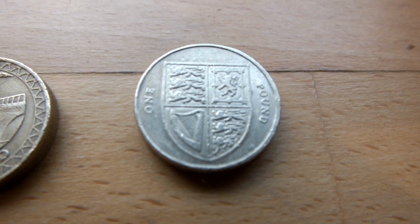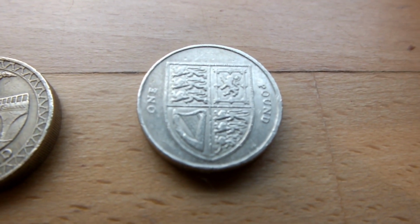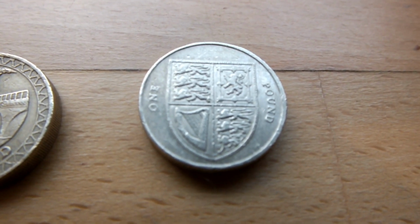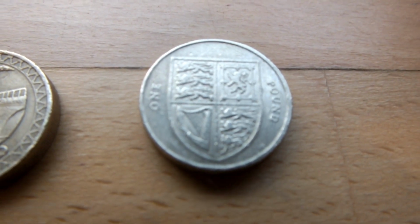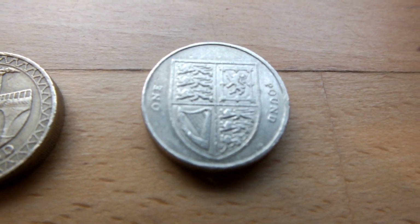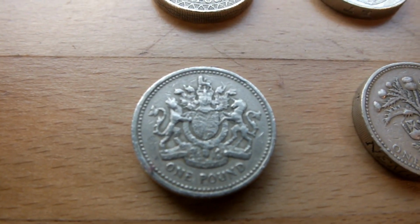the 3 lions representing England, the rampant lion in the top right hand corner representing Scotland, and the harp like instrument. I'm sorry if that's not what it's called, but it looks like a harp, that represents Northern Ireland. You might recognise that symbol from cans of Guinness. They also have that symbol on. And we also have the royal coat of arms.